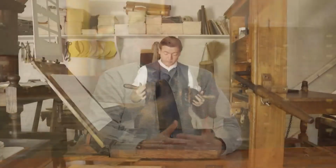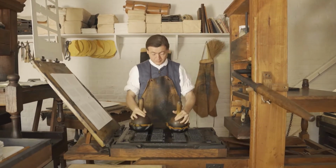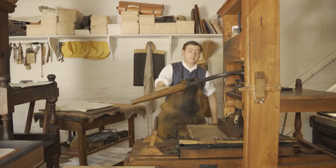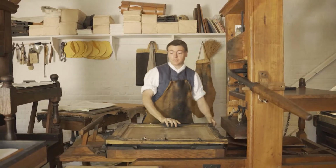The foreign news is, as well as colonial news, so news maybe from Boston or New York or Philadelphia or wherever, it's just going to be lifted from other newspapers. So if I run a newspaper, one of the things I might do is I might send you my newspaper, you send me your newspaper, and we just freely print from each other's newspaper whatever we decide we think our readers want to know. So there's the news.